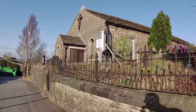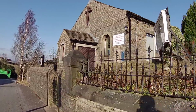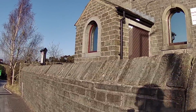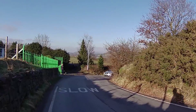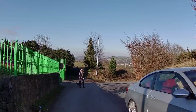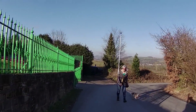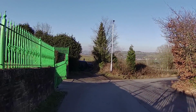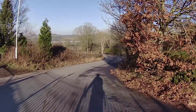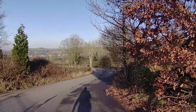This church is on the top of the hill, and I can see it from where my boat is moored back at Hawk Green. Hi. I do get some strange looks when people see me walking along holding a camera. They don't know what to make of it.